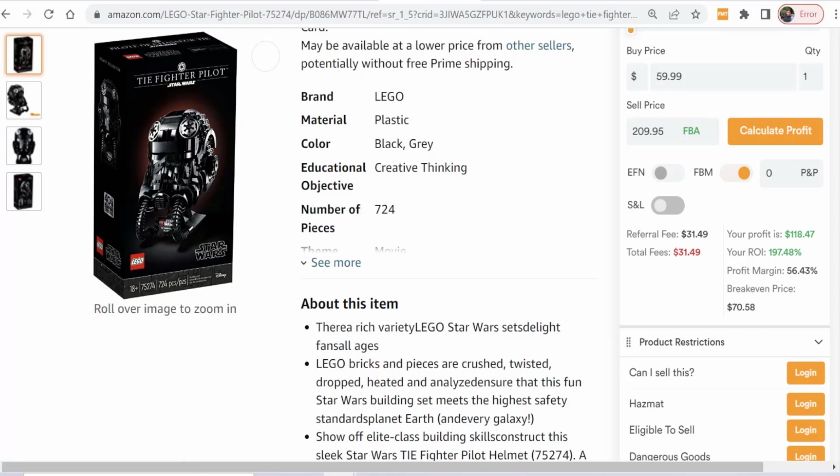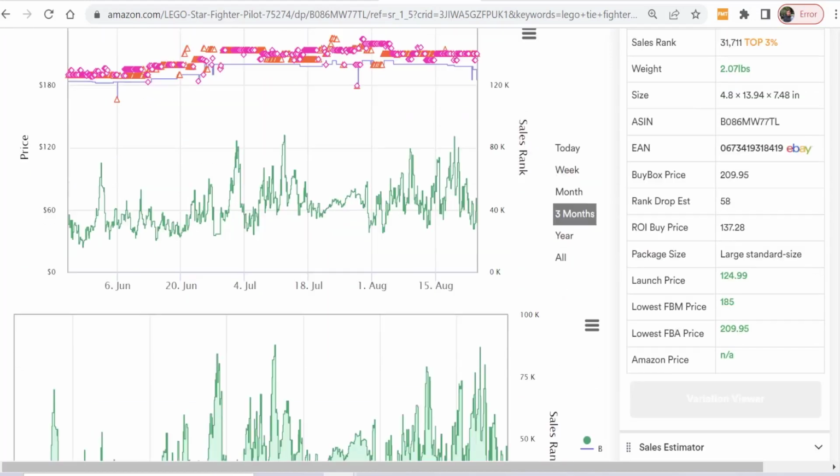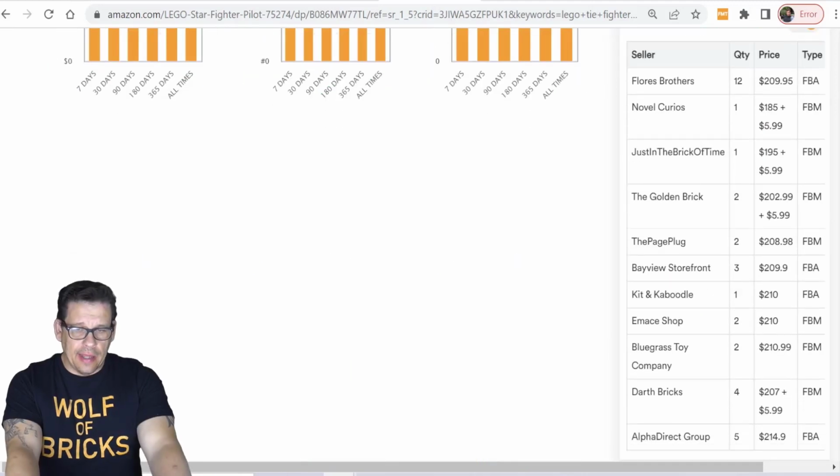So what I'm going to do now is scroll down on the FBA Multitool to see right there. It looks like they're putting out between 124 and 217 units of the TIE Fighter helmet per month. And when you look at the Amazon sellers, you could see there's a lot of onesie twosies here.